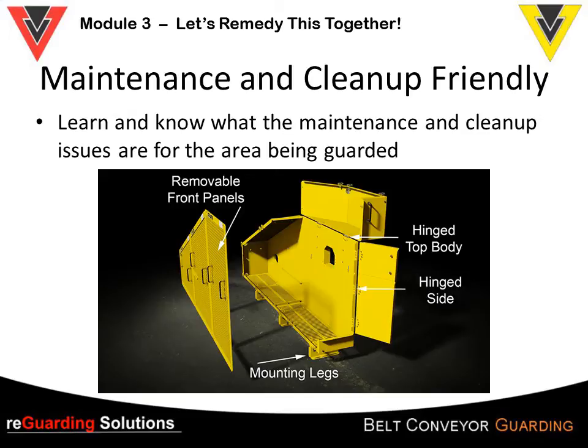In this case, we have removable front panels which can easily be removed. Hinged top and sides for easily maintaining while not having to find somewhere to place those guards when removed. And there are mounting legs to provide a solid, adjustable base.